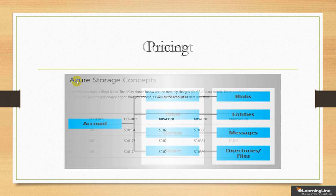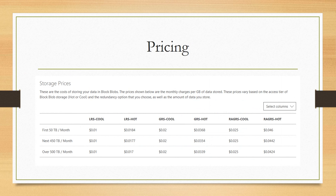Okay, let's talk about the pricing now. All right, let's talk about the pricing. So depending upon if it's hot or cold, this is mostly for the blob storage, right? And these are different central region prices. So it will cost you for the first 50 terabytes up to like 1 cent, then next is this much. So it all depends how much you are going to store, and Azure has a pretty nice page that shows you all the different prices.